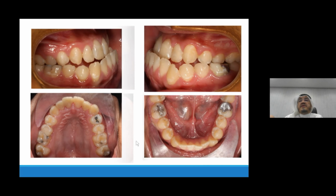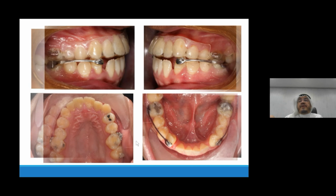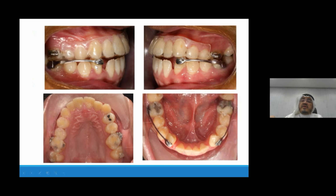Look what happened. The case was changed from super class 3 into class 2. It's amazing. Do you believe that? I don't believe it. So what happened here? Yes, we rotated. This is the rule, by the way: any appliance that rotates the occlusal plane clockwise, like class 2 elastics, downward, then you can fix class 2 into class 1. If you move counterclockwise, upward, and rotate the occlusal plane, you're going to change class 3 into class 1.